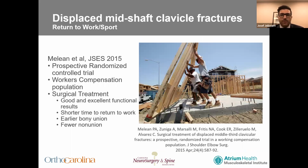A randomized controlled trial by Malian et al. published in JSES regarding outcomes of surgical treatment in a workers' compensation population showed that surgical treatment with ORIF of displaced middle third clavicle fractures achieved good and excellent functional results, shorter time to complete return to work, earlier bone union, and fewer cases of non-union.